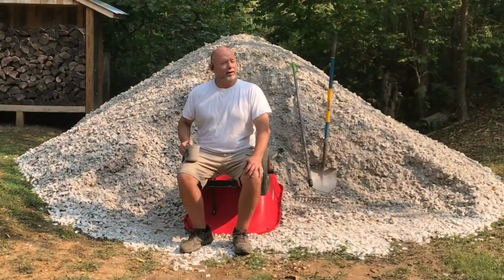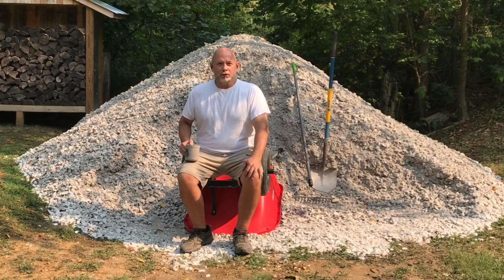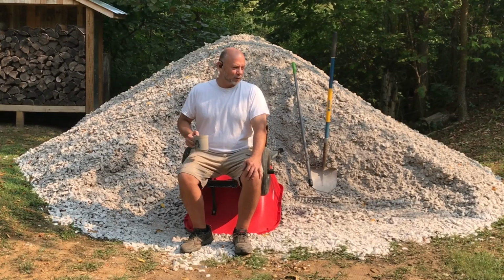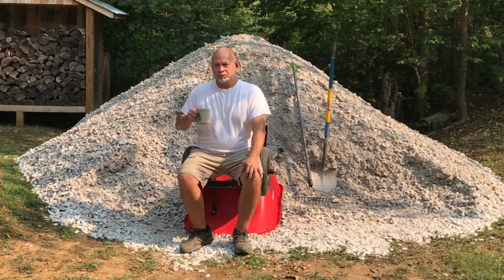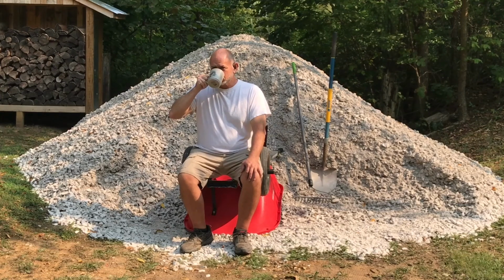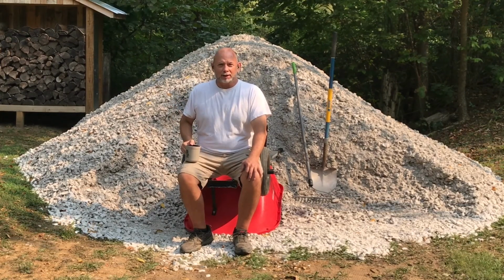Well, the sun is beginning to come up over the treetops and it's starting to warm up a little bit. When I first started this project, I knew it wasn't going to happen in a day, so I purposely put this gravel down here out of the way. That way I could work on it in my spare time or at my leisure. This is a bigger project than I've ever taken on before. I don't have any gravel experience.